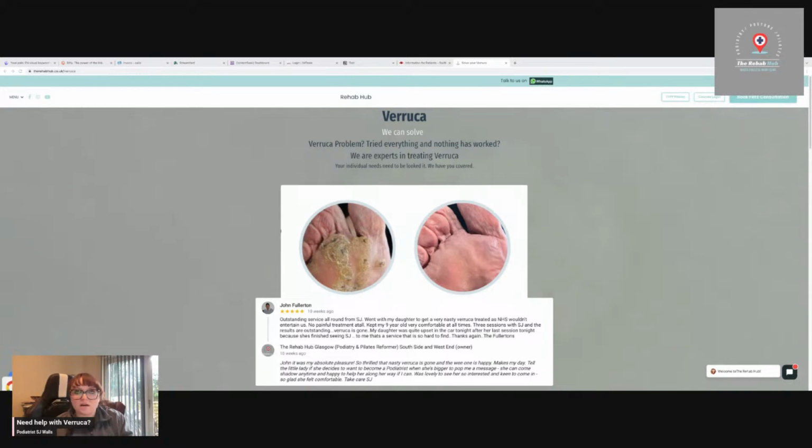If you have started treatment and it's just not working, or possibly spreading, this is another thing that we see in clinic. This afternoon, for example, I had somebody messaging, just their words, saying they're freaking out because another one's appeared next to the current one they've got, and they've now got a wart on their finger as well. And that's not uncommon. So first things first, don't panic. Sometimes they just spontaneously clear up themselves.